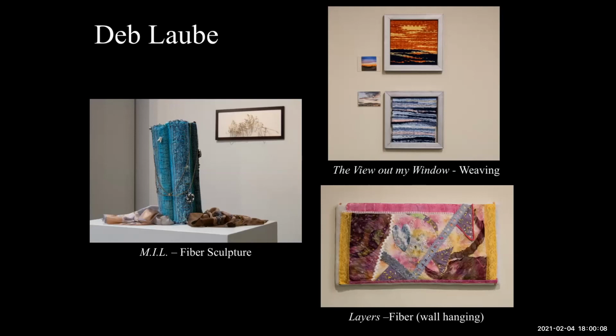Crocheting, embroidery, sewing, cross-stitch, weaving. I enjoy them all, but I think that weaving may be in my genes, so to speak. There was a great aunt somewhere in the family who had a loom in her back bedroom. My pieces in today's exhibition are MIL, The View Out My Window, and Layers.